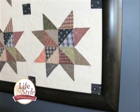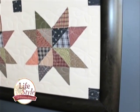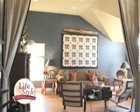Now, we did have it before on a regular quilt rack, but reframed in this bird's eye maple frame with the detailing and the ebony stain really makes this piece very important in the room. So think about that when you're creating inspiration for your room.